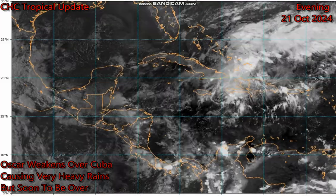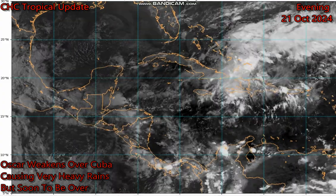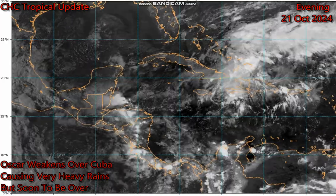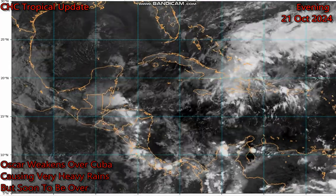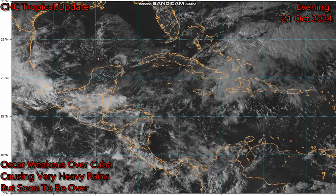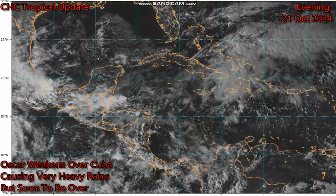It does appear that we do have a mid level circulation that is still quite kicking, and we could see it work its way down to the surface and potentially allow for this to kick up again. But right now, regardless of its organization, it's still causing a significant amount of rainfall for Cuba, certainly not what Cuba needs at this point in time. Already some impacts continuing over the Bahamas as well. We'll get into the finer details of our system.